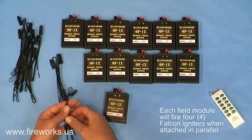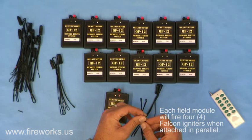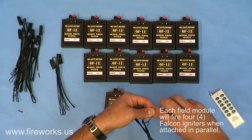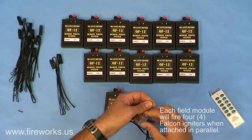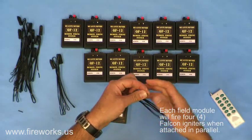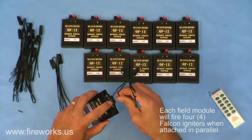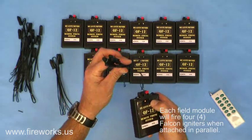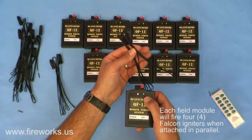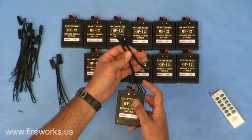And to wire multiple igniters, I'm just going to show you 2 here for ease. But all you do is just take your wires and separate them a little, and then twist 2 wires, 1 wire from each igniter, together one way and the other wires together like this. And then you'll just plug these bunches of wires into your field module. Light goes out, you have good continuity. I've now wired 2 igniters to this field module, so when I press that button, both of these igniters will fire. And that's as easy as it gets. That's the simple way to attach igniters to your QF12 field modules.